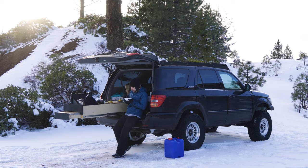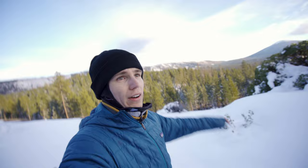I'm supposed to be doing dishes, but the sun's setting and I want to run up this hill real quick and see what it looks like because it is really pretty out here. So let's go up.